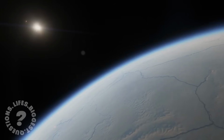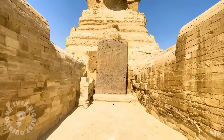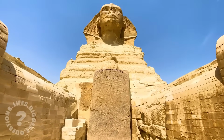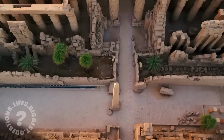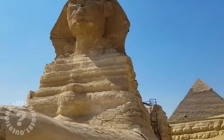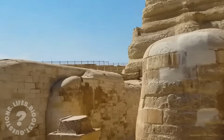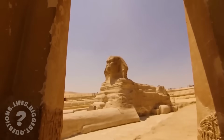And then, there are those who believe the Sphinx's builders had help from beyond this world. Extraterrestrial theories surrounding the Sphinx have persisted for decades. Some claim that the precision and scale of its construction are too advanced for the period, suggesting ancient Egyptians had assistance from extraterrestrial visitors. While this remains in the realm of science fiction, it highlights the fascination the Sphinx holds over the human imagination. Yet, even without the intervention of alien hands, the Sphinx and its surrounding pyramids are marvels of engineering. As we stand before the Sphinx, we are left with more questions than answers.